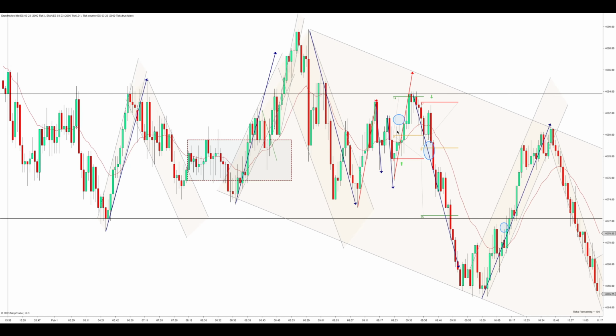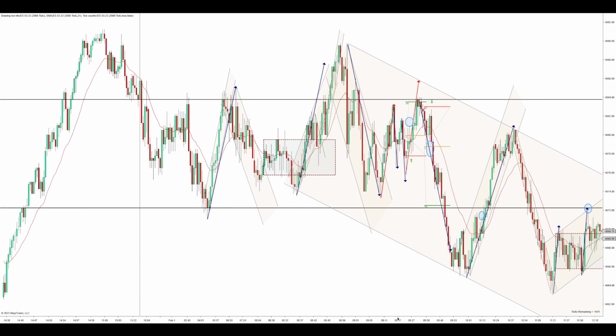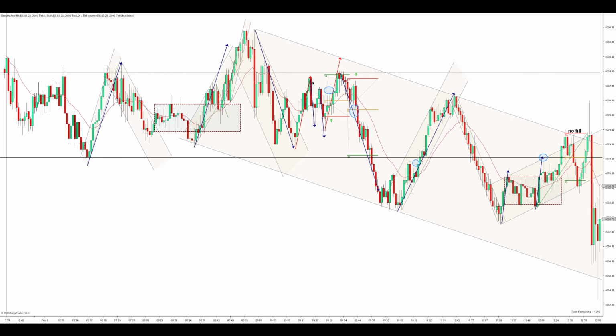And so then when it fails, and then I get my entry right here, my long entry, now it has a big picture setup. Now you have a big picture failed second entry. Now it's first entry long, second entry long, failure. Notice these red arrows, those are basically the failed second entry moves. So first entry long, break, second entry long, failure. And so that's one leg down. This is one leg down.